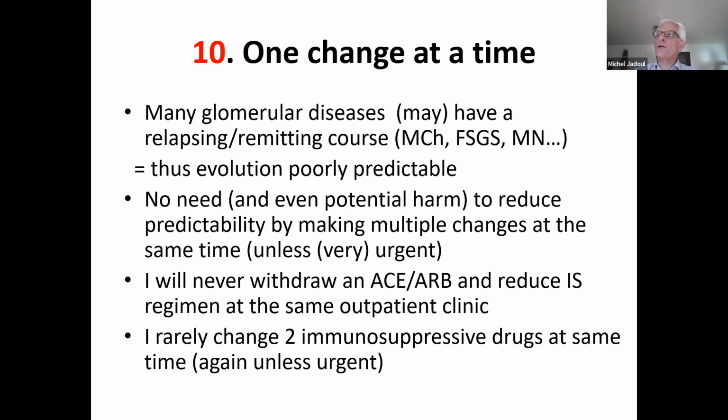It's like an equation where you have a single equation and 2 unknowns or 3 unknowns, so it's already complex. Now, there is no need and even potential harm, in my opinion, to reduce the predictability by making multiple changes at the same time unless it's very urgent. So I have learned that, and after learning that, I decided to never withdraw an ACE inhibitor and reduce the immunosuppressive regimen at the same outpatient clinic. I rarely change 2 immunosuppressive drugs at the same time, again, unless it is very urgent.